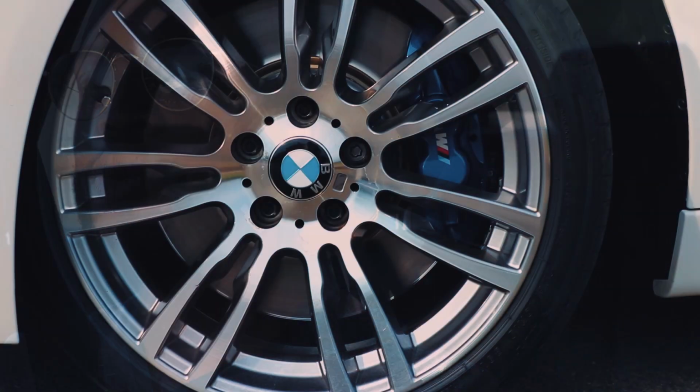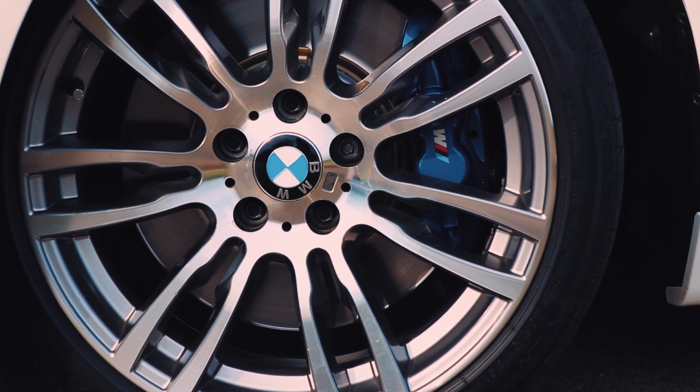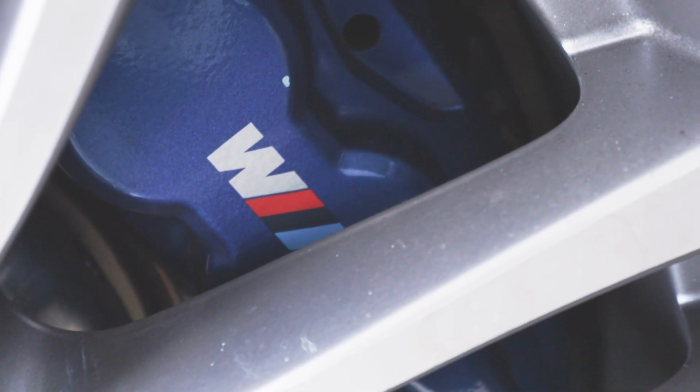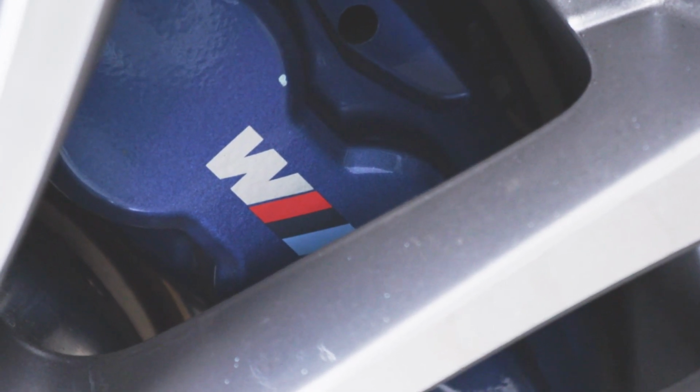This is quite a driver spec car. It's been spec'd with the much larger M Performance brakes. They are huge semi-floating discs, 4-piston calipers at the front, painted in beautiful blue, and 2 pistons at the rear.